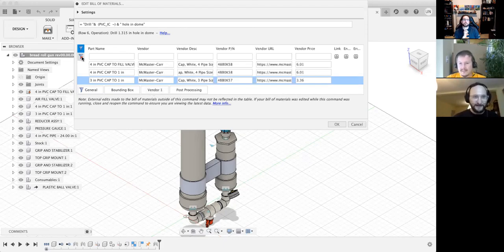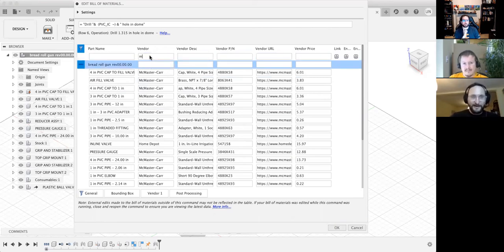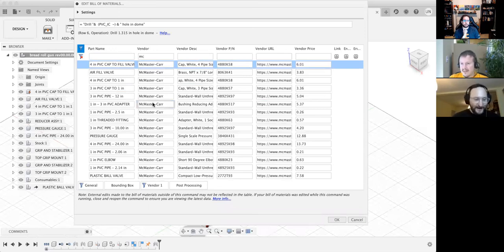And then if I go to vendors, let me just kill the filter for a second. This is my shopping list, effectively. I mean, this is a list of all the parts that I'm looking to get. If I want to create a shopping list really quickly of everything that is going to be purchased from McMaster-Carr, that's really easy to do. Here we go. And then I can print this off, take it to McMaster, knock it out.